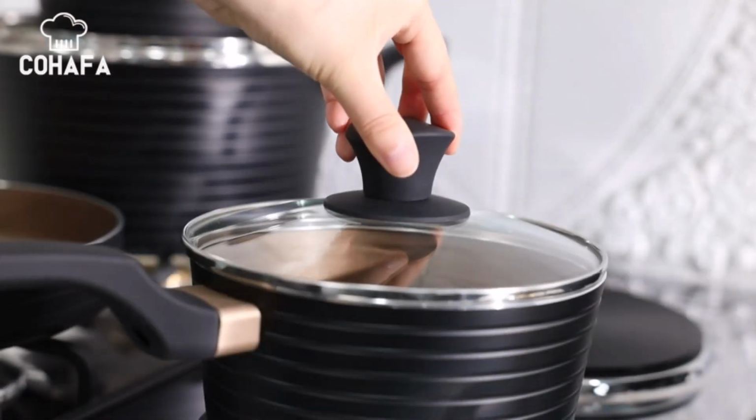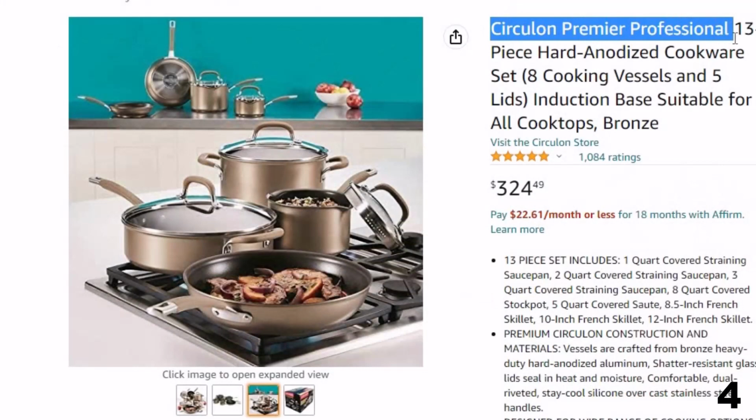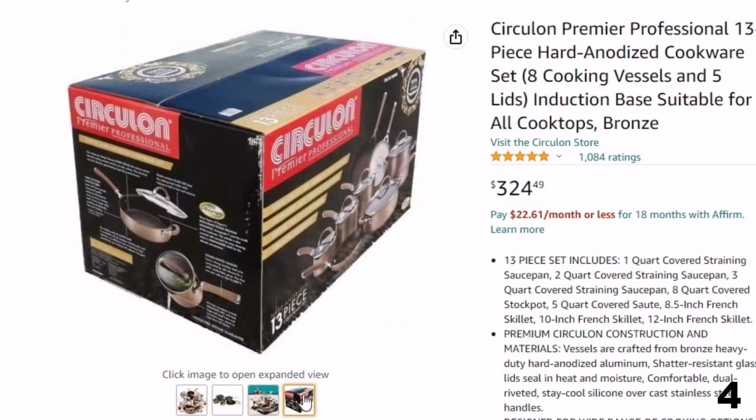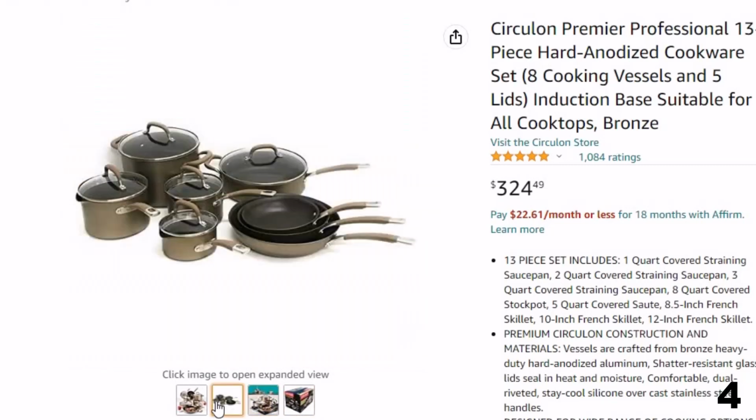The next is Number 4, Circulon Premier Professional. Now you can get it at around $309. Features of this product: the 13-piece set includes 1 quart covered straining saucepan, 2 quart covered straining saucepan, 3 quart covered straining saucepan, 8 quart covered stockpot, 5 quart covered saute, 8.5-inch French skillet, 10-inch French skillet, 12-inch French skillet.